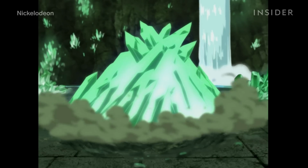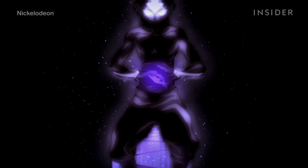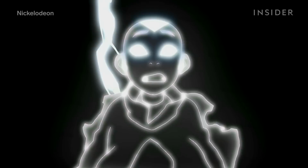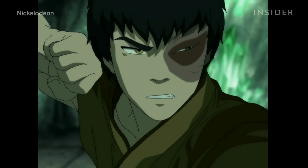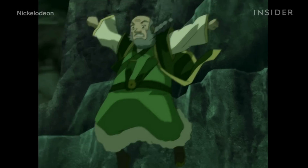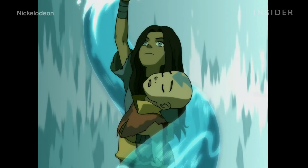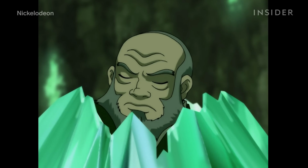Aang finally attains the Avatar state by letting go of his attachment to Katara. However, he is immediately struck down by Azula, who strikes Aang with a bolt of lightning, seemingly killing him. Zuko betrays Uncle Iroh and sides with Azula and the Fire Nation, seizing the opportunity to regain his father's approval. Uncle Iroh firmly aligns himself with the Avatar and sacrifices himself so that Katara and Aang can escape. So ashamed of the actions of his nephew Zuko that he can't stand to look at him.